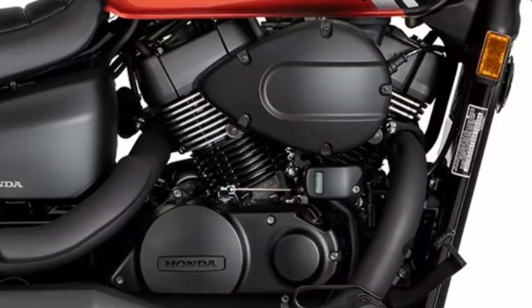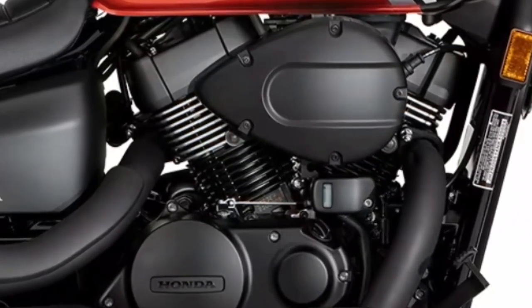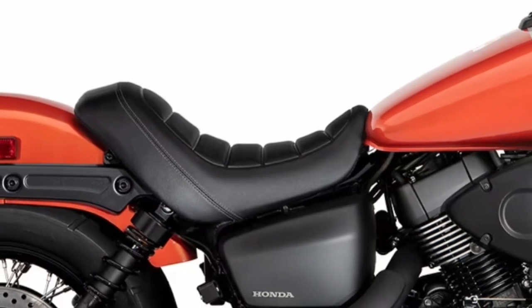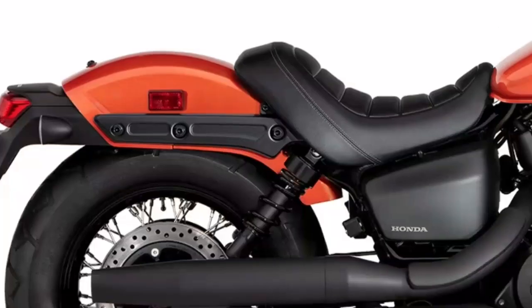Performance. V-twin engine. Nothing pumps out the torque like a bold V-twin. The Phantom's power makes it perfect for around-town cruising, commutes and casual weekend-long rides.